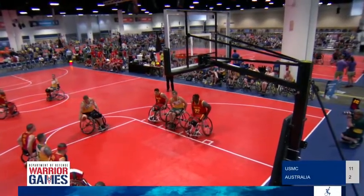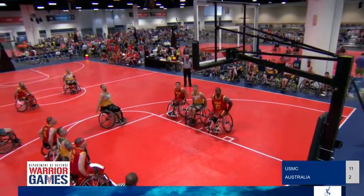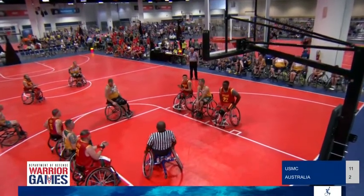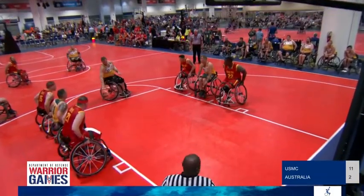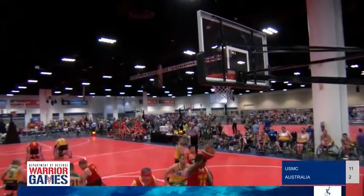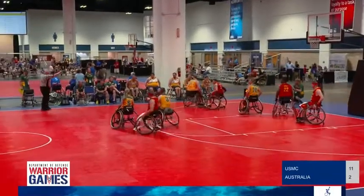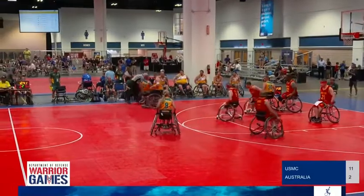Hardman goes to the line. Let's see if he could score another point for these Australians. First one's up. No good. Hardman with his second shot. Just long. Looked good from here, ladies and gentlemen. Tried to get the pass into Jason Pacheco. That one was no good.